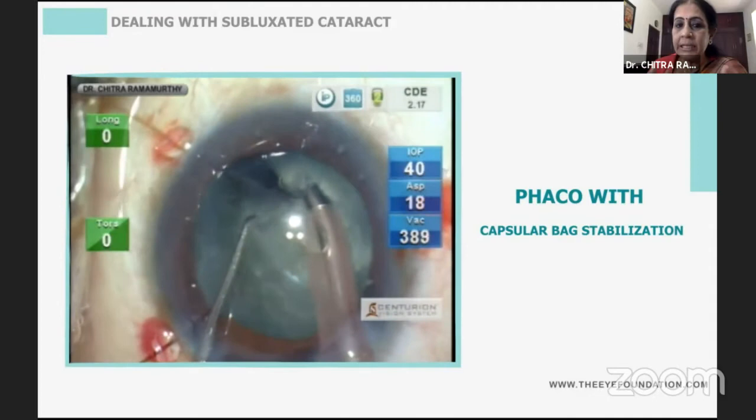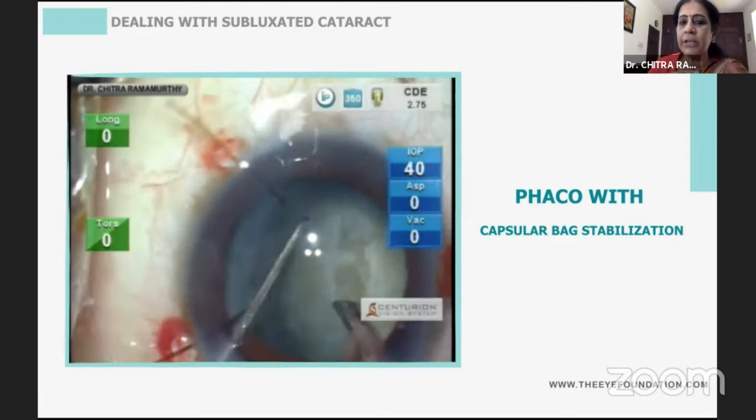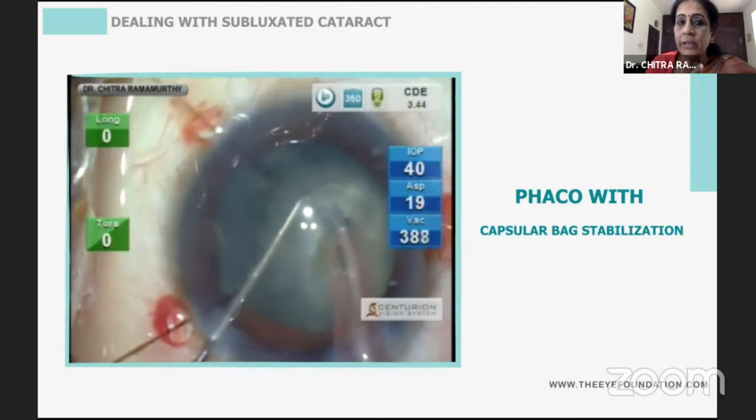But in this kind of hard cataract, it's also important that I separate the leathery fibers, because if we just keep on doing phacoemulsification without actual separation of the segments, you're getting nowhere, and you're playing in a lax bag, although you have a capsule hook and a CTR there.